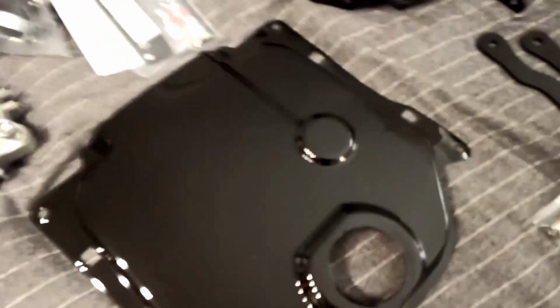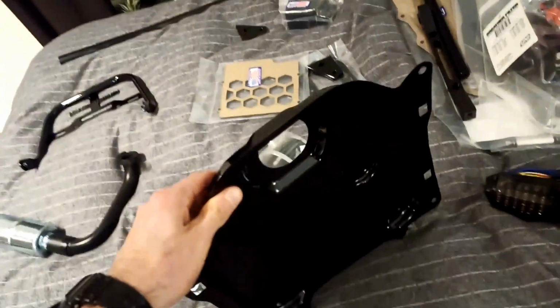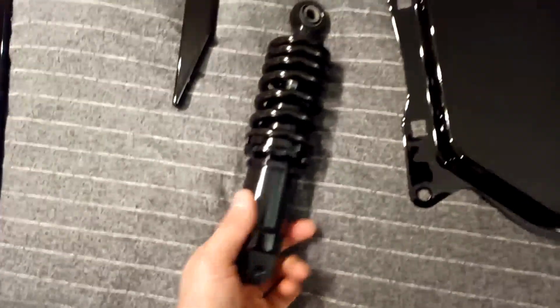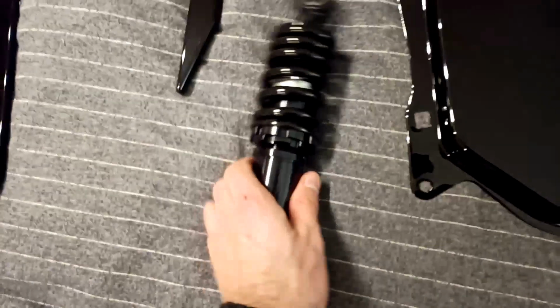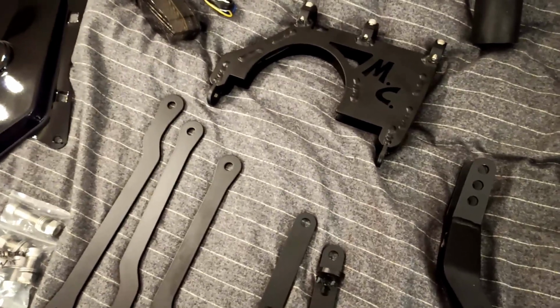I've got the R6 smoked turn signals I'm gonna mount under my seat. I've got a new gas tank cover. This is a metal one that I got, not the carbon fiber. I've got the low down shock. I think it's NCY. Most of the stuff is NCY. And then I've got, I don't remember the brand name, but Mojo?